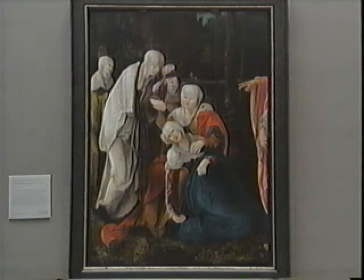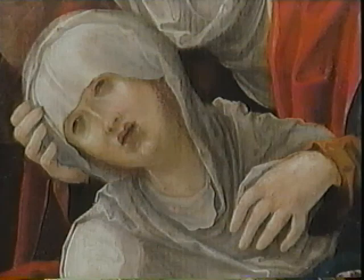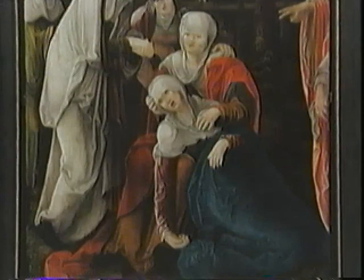It shows the legendary scene, not recounted in the Gospels, where Christ came to take leave of his mother before setting off for Jerusalem, crucifixion, and death. As we see it now, it's quite clear that a considerable part of even this scene must be missing. On the right-hand side, we see only the hands of Christ as he blesses his mother, a part of his robe, and his toes.